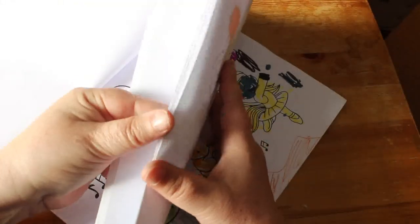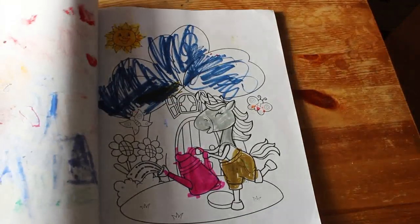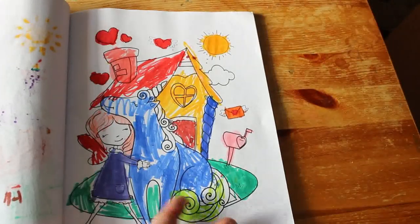tablets in there. Hello, Zed. Now Zed's come to say hello. No, Zed. No, she's alright, she's brilliant. Zed, don't sit on it. She's just come to say hello, look. I like this one.